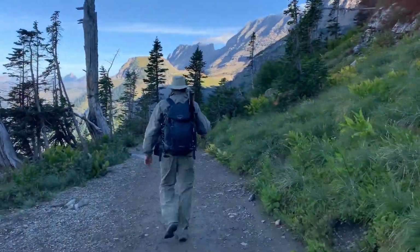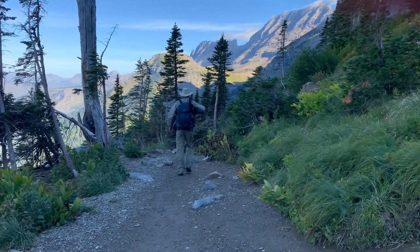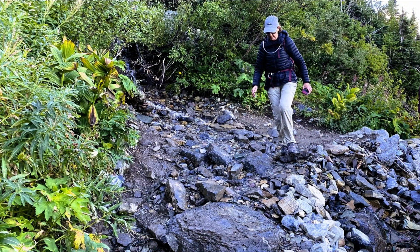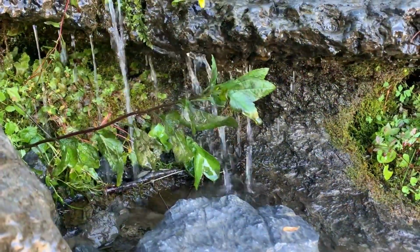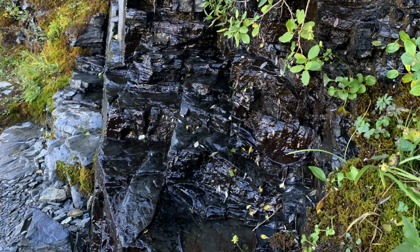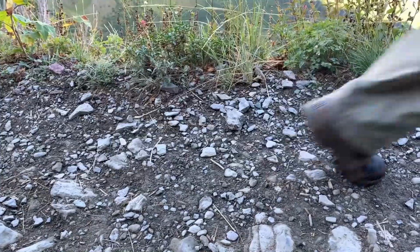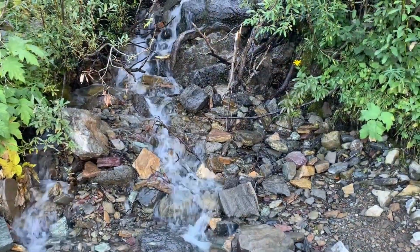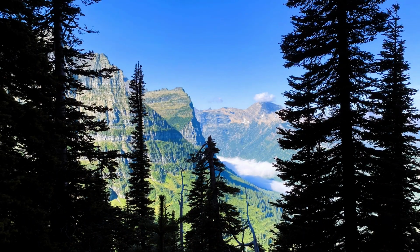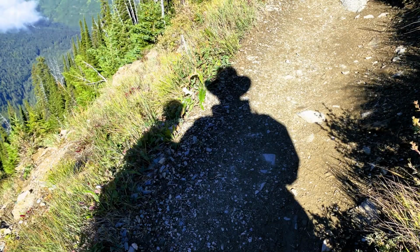Brad and I had no issue with this portion and didn't even use the safety cable to hang on to. The trail traverses high rocky terrain and lush alpine meadows with spectacular views of the park. At every step and every turn, we enjoyed great scenery as the Highline Trail follows along the Continental Divide. Unfortunately, this hike is extremely popular, so we didn't expect any solitude.